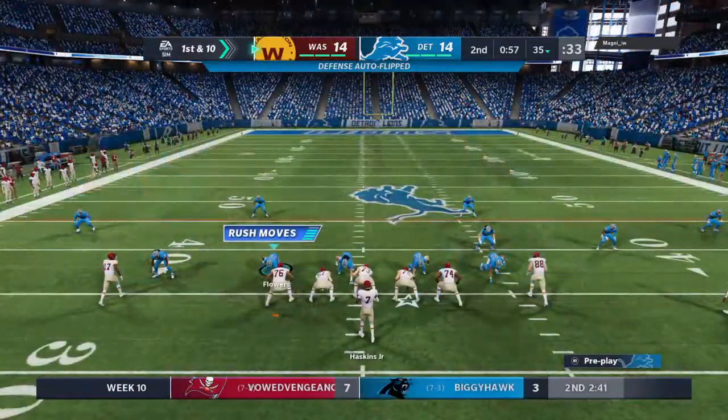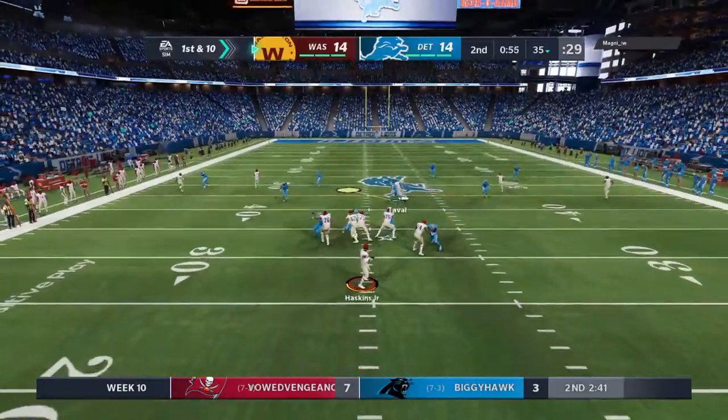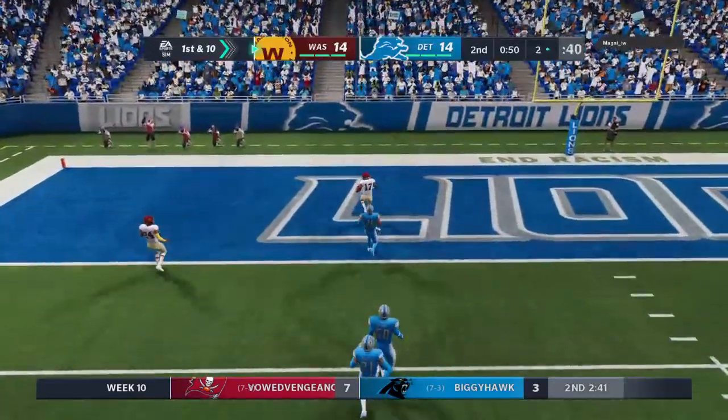He had a little bit of the turnover bug last week. 3 interceptions. Not an absolute disaster, but another one here. Do you start to get a little worried? You worry about your team as a whole because you have to fight. That's caught inside the 20.